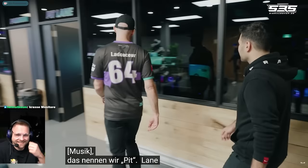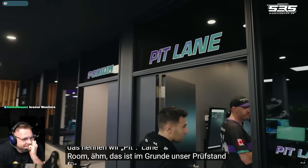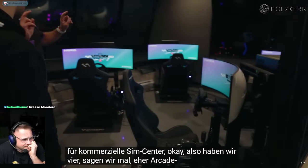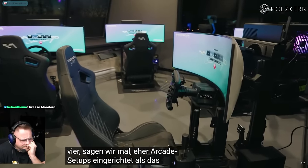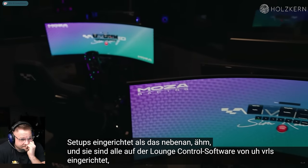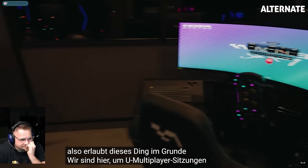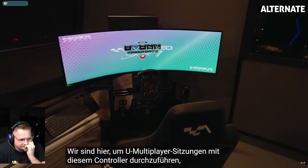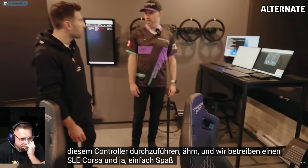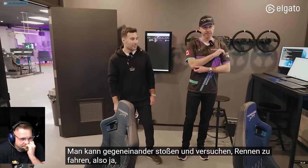We call this one the pit lane room. This is basically our test bench for commercial sim centers. We set up four, let's call them more arcadey setups compared to the one next door. They're all set up on VRL's lounge control software. This thing allows us to run multiplayer sessions off this controller here. And we run Assetto Corsa, just fun multiplayer. You can crash into each other and try to race. So yeah, that's how it goes.